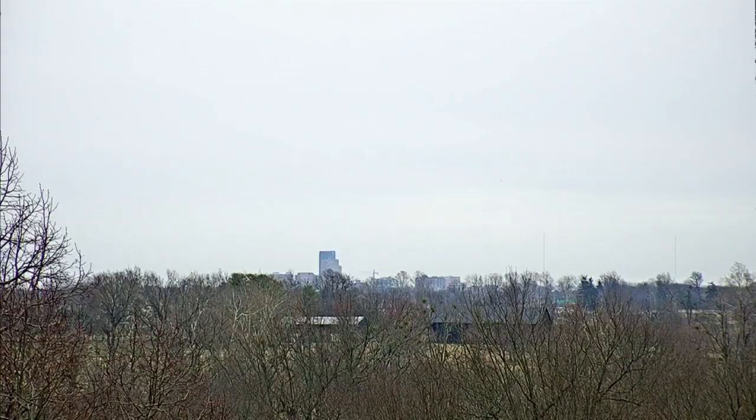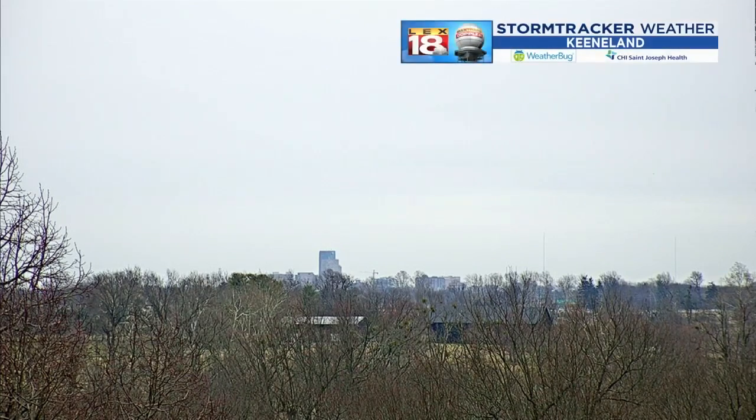Well, it's just cloudy for us. In fact, if you look up at those clouds, you might see little wispies coming down out of them. There's precipitation, there's stuff coming out of those clouds, just evaporating on the way down. That's a live look from Keeneland with your St. Joseph Health weather bug camera, looking back toward the city. It's one of our new views that we have for you here.